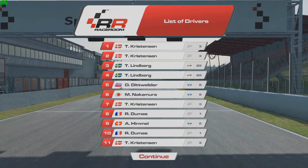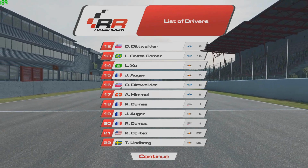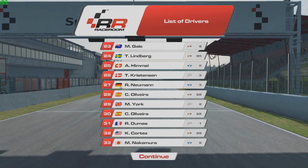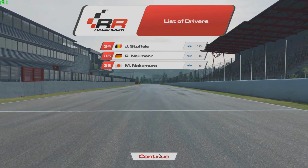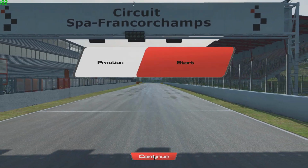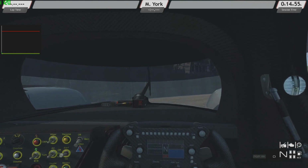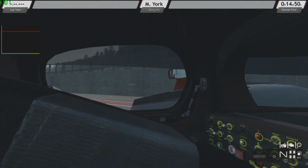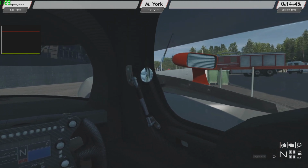Today we are going to be taking a look at the new Audi R18 TDI LMP1 car, the first real-world LMP1 car that has come to RaceRoom Racing Experience, I believe. We're driving around the Spa-Francorchamps circuit, with 35 AI drivers, 36 including me, doing a 15-minute practice session to give you my initial thoughts and impressions of how this car handles, how it feels, what I like and what I don't like.